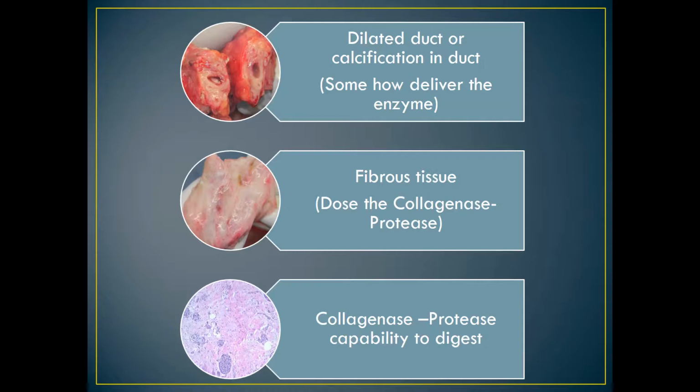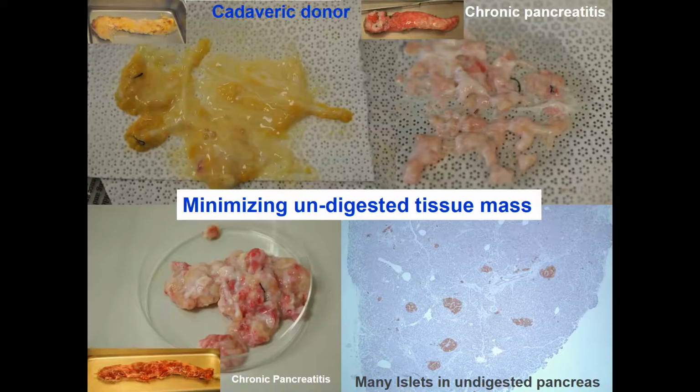duct because there is a large number of calcifications in those ducts. So we have to make sure to really deliver the enzyme through the duct or through parenchymal injection. Depending upon the fibrosis nature, we have to dose the enzyme collagenase and protease to digest those fibers. And we have to select the collagenase and protease which have the capability of binding to this extracellular matrix for the digestion process. Our main goal is to minimize the undigested tissue in these chronic pancreatitis pancreas.